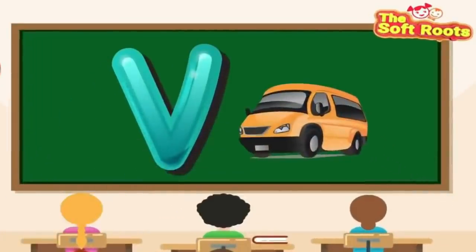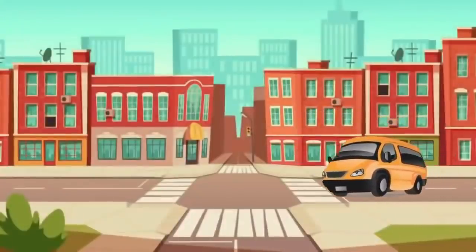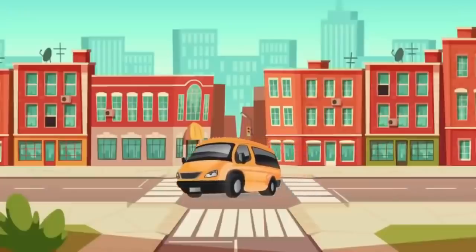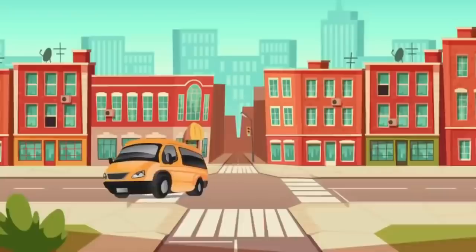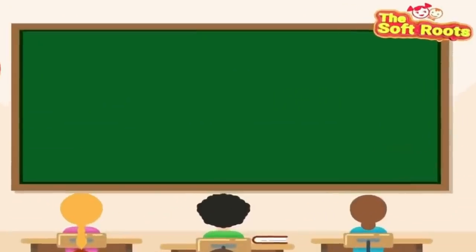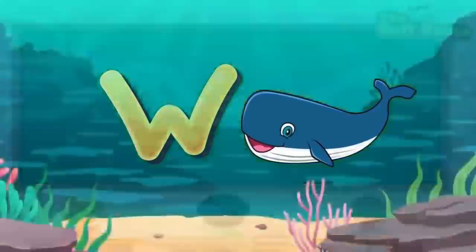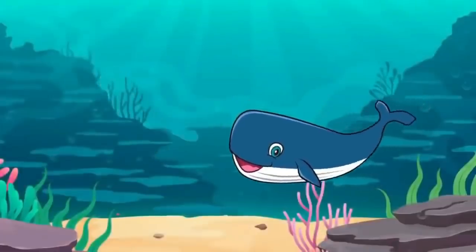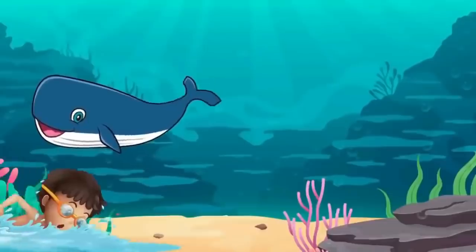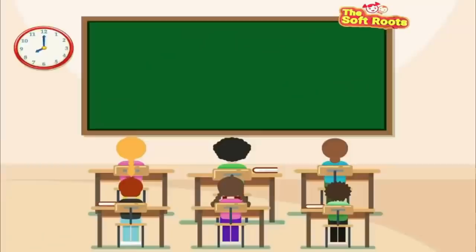V for van. A van is a small truck to carry people and goods. It has a lot of space to put stuff like vegetables, vases, and vacuum cleaners. W for whale. A whale is the largest animal in the whole world. Mondi wants to swim like blue whales, who are graceful swimmers.